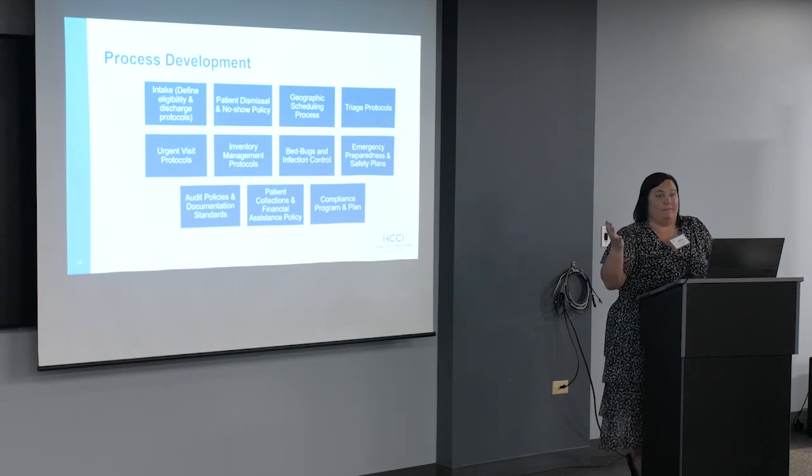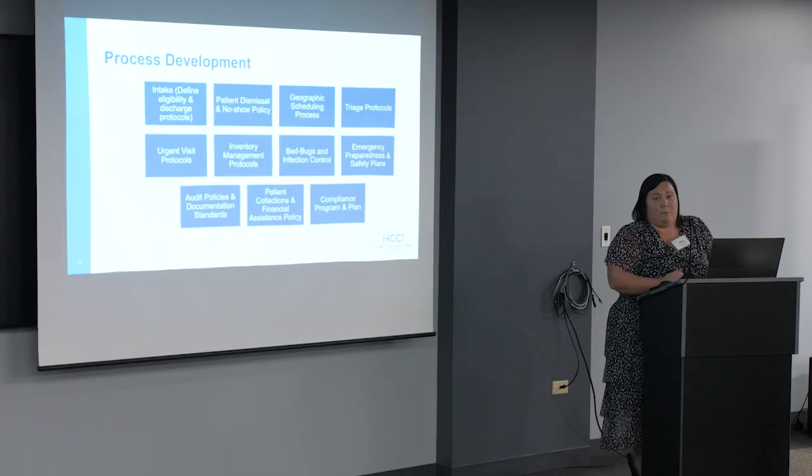COVID, huge one. Are your providers seeing COVID patients? What's your protocol when a provider goes to a COVID patient, then goes to the next? Do they have proper PPE? Are they being safe?